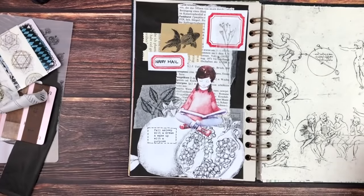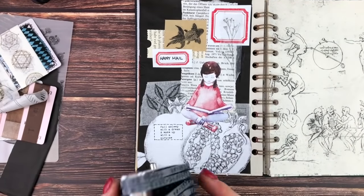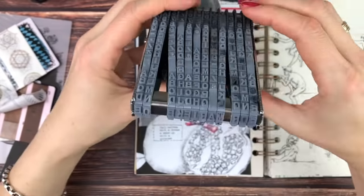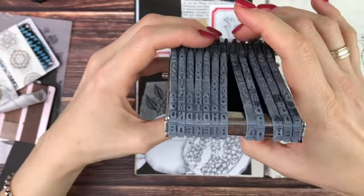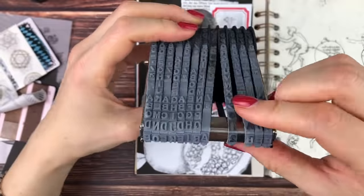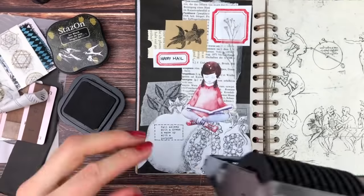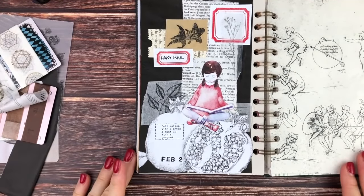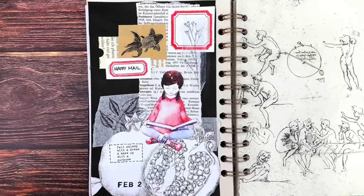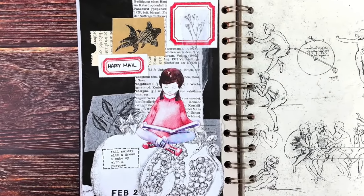So anyway, wow, we are at the end of the spread. I've been babbling like crazy. So I just added the happy mail there in the little label, and I added some more accents of red. See how I kind of built a triangle again with those colors. And yeah, so that's the spread.